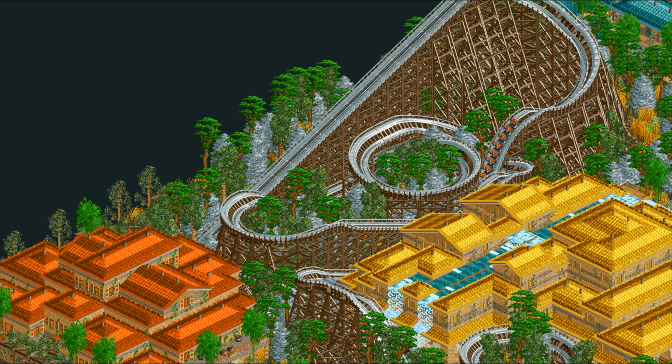The coaster was repainted to an interesting execution. However, it complements the park.